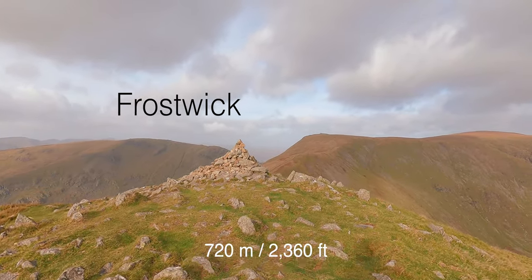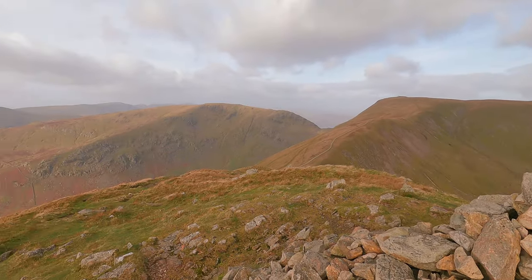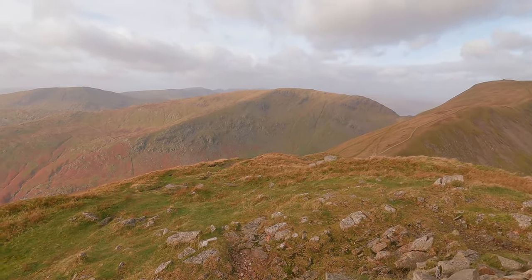Froswick, 720 metres, 2,360 feet. In the wind. From here we head on to Thornthwaite Crag.